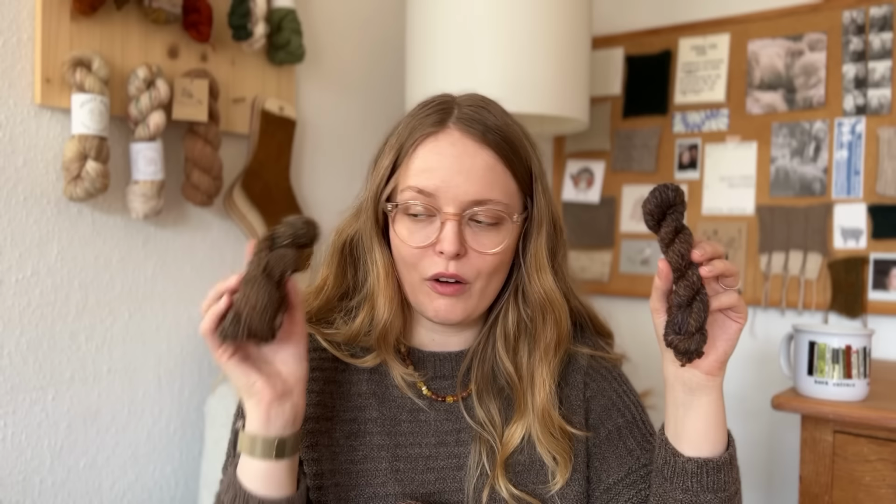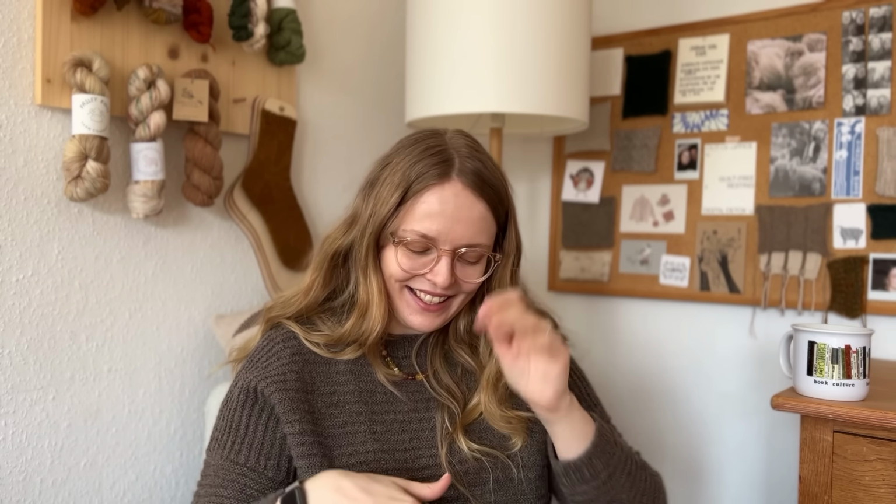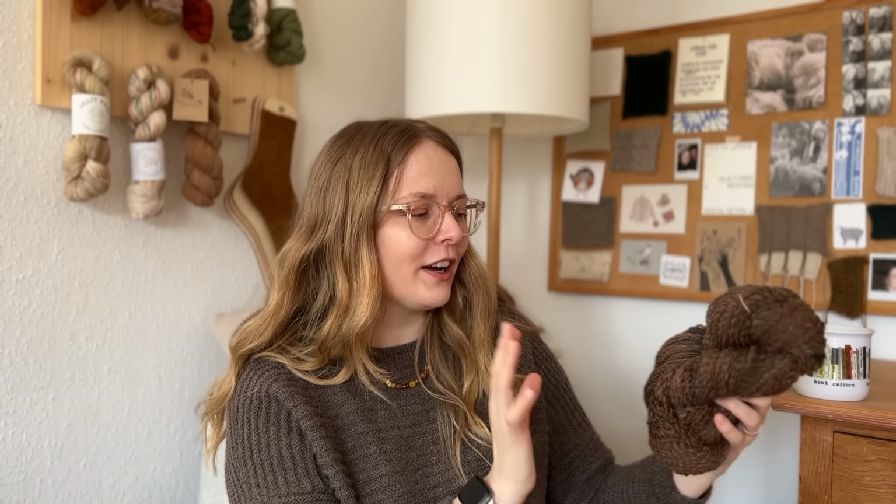And maybe this is, I haven't weighed them. It feels like this is a bit heavier, but yeah, this would have totally been a sport or fingering to sport weight. And this is obviously more of a DK to worsted. But that is what I should be getting for my traveler shawl anyway. So as you can tell, I'm not exactly sure what I'm doing here, but I'm having so much fun. So I'll just move on with it. And yeah, I just really love the colors for this traveler shawl. It has a beautiful moulinet, barber poling effect with the murid and the colors of my combo spin. And yeah, I can't wait to start knitting this.